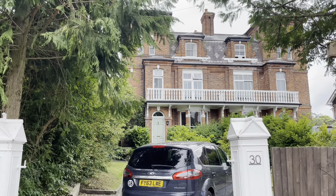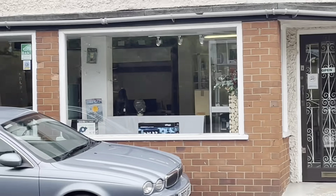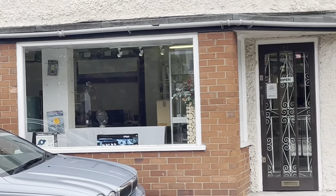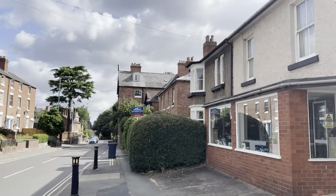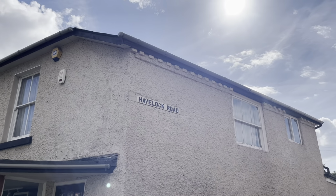Yeah, I'm going for that one. It's still, by the looks, a bit of retail here on Bellevue Road, but it's just hanging on in there. Let's go for a little walk up Havelock Road, just off Bellevue Road.